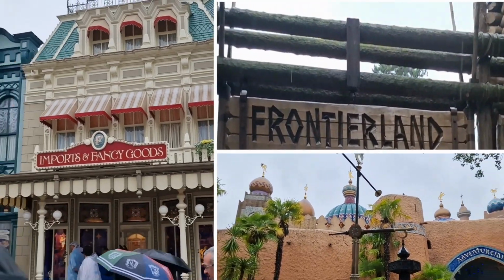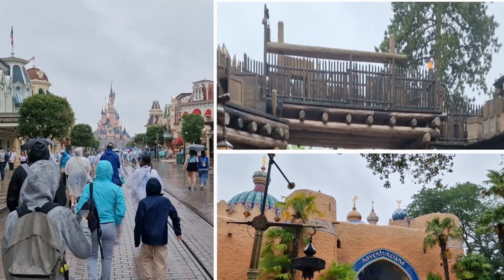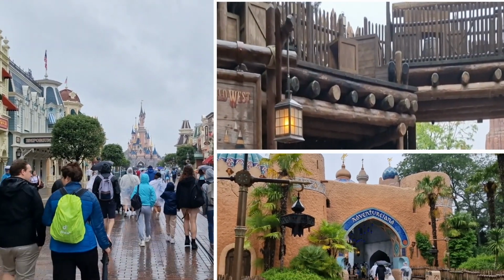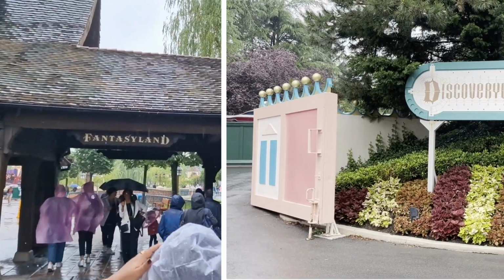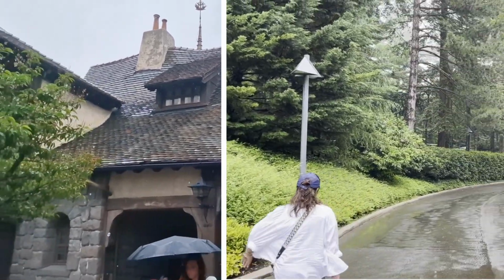So Disneyland Park has 5 zones in total. As you see here on the left, we have Main Street USA, where you will find Victorian themed souvenir shops to purchase Disney merchandise. And on the right, we have Frontierland and Adventureland. And this is the Fantasyland and the Discoveryland. So this way you experience theme based rides, attractions and restaurants.